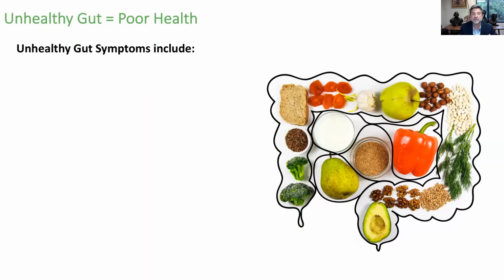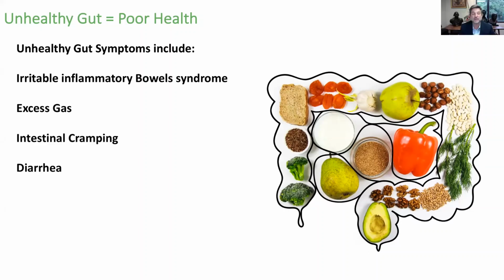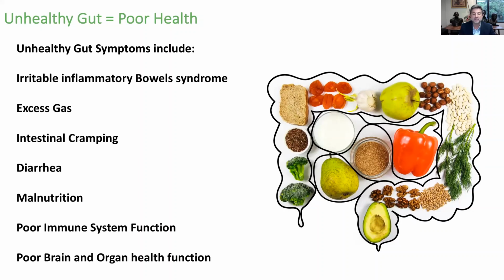So let's talk about some of the unhealthy gut symptoms, which include irritable and inflammatory bowel syndrome, which includes excessive gas, intestinal cramping, diarrhea, malnutrition, poor immune system function, and poor brain and organ health function. So if we're not getting proper probiotics and proper micronutrients, and we're suffering from these, it's just going to become worse. Is that right? Yes.